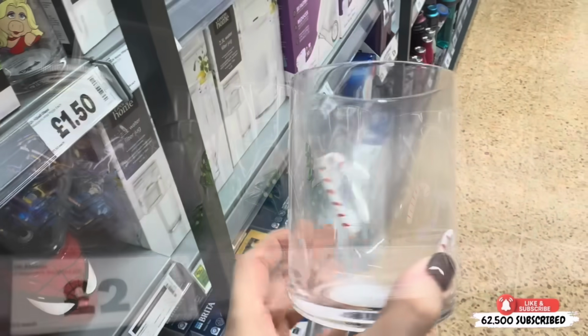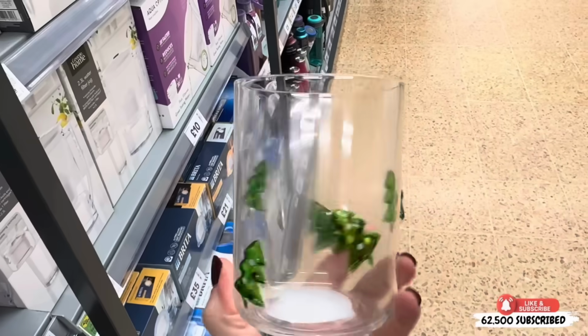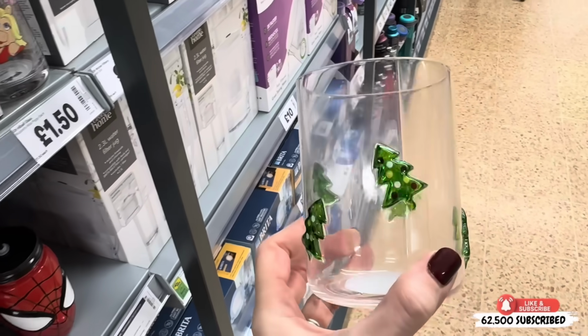Every store seems to have this kind of glassware this year, but honestly, you can get better at B&M. These are the worst I've seen. The colour just looked really odd. They look like they're made of plastic, so I wouldn't recommend these.